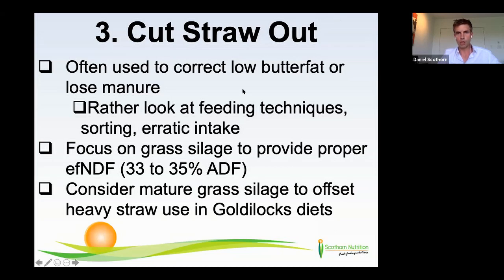We seem to all be using it for one of two reasons: number one, to lower the energy density of the diet, and number two, to add some structural, or what we call uNDF or effective NDF, to the diet. There's two reasons for straw. A third reason may be just because it's so darn cheap. If you're from an area where it's produced in ample supply, like where my wife's family farm is in Saskatchewan, they used to burn straw in the windrows. I don't know, it probably has more value in Saskatchewan now, but when I went to college, they used to have fires where they burned straw in the field just to get rid of it.